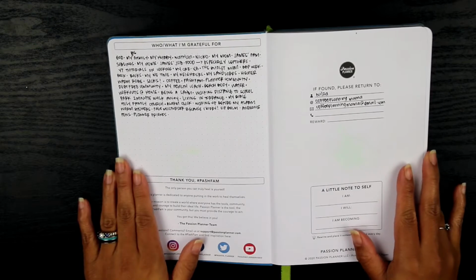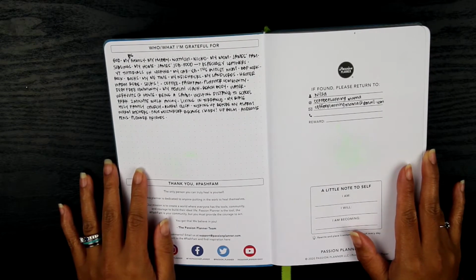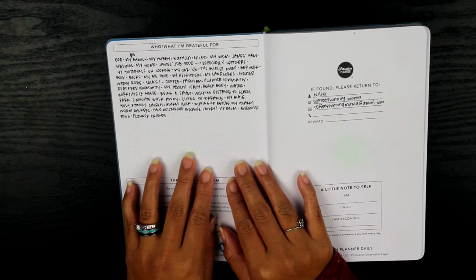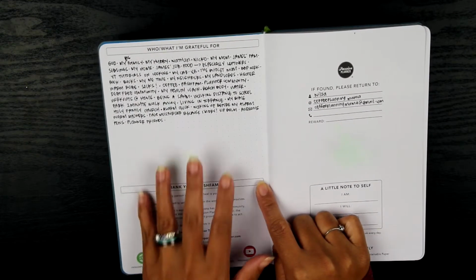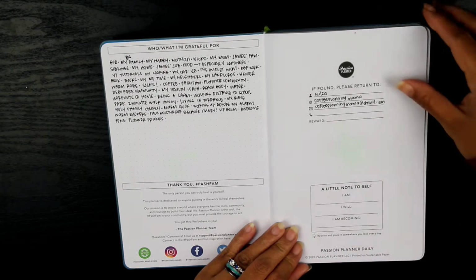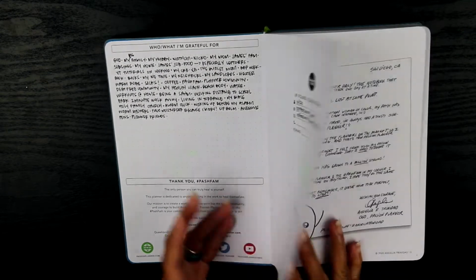When you turn the page, the inside part has a section for who or what I am grateful for, and I just started to make a list here and there whenever I open up my planner. I plan to fill it all the way up. This is what I have so far of the things and people that I'm grateful for. And then this, I'm usually pretty bad at filling out, so it's just my name and handles and stuff. So that's what that one is.